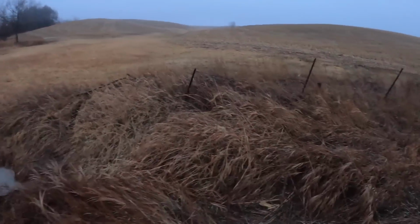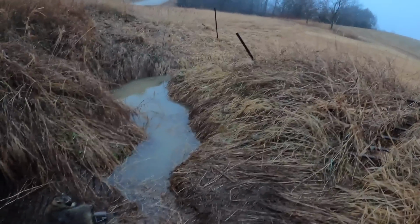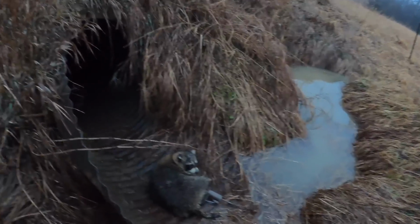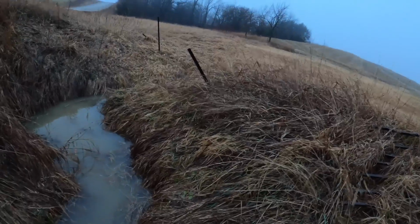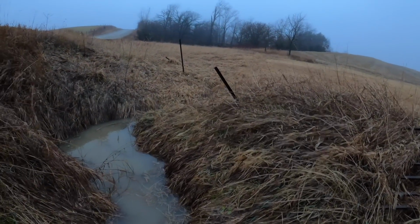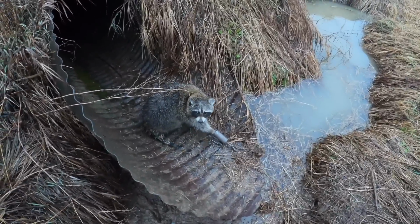Got us a nice big coon down in this culvert. It's kind of more of an open land coon here. He's a big boy too. But nice big coon here. He's coming from this timber over here. There's actually a pond in there, and then there's a pond on the other side of the road too, and a cornfield, of course. So nice big coon here. We'll get him taken care of and get down the road.